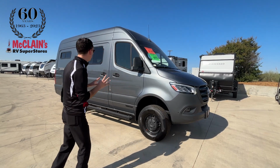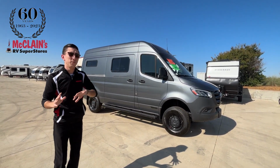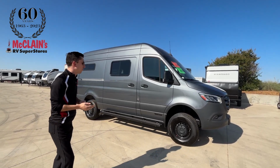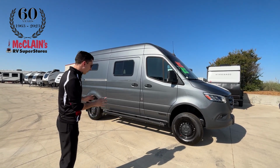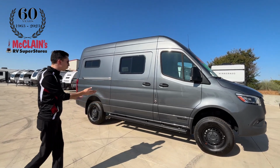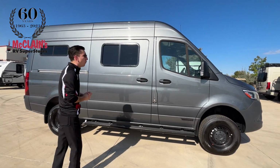But this Class B van, when you see it from the outside, no AC on top. For those of you who are wanting to be super rugged, very modular, going anywhere in the country, but also being able to park in the driveway at your HOA, they're not even going to be able to tell. This just looks like a standard Mercedes Sprinter van. It's actually a shorter wheelbase than most trucks. You are talking, again, sub 20 feet overall length.